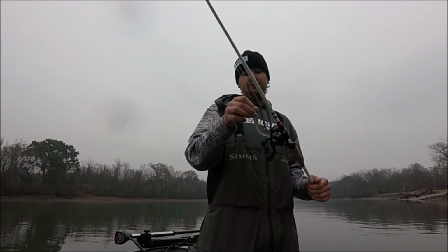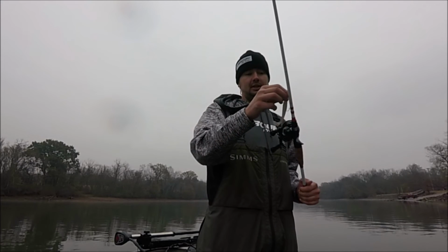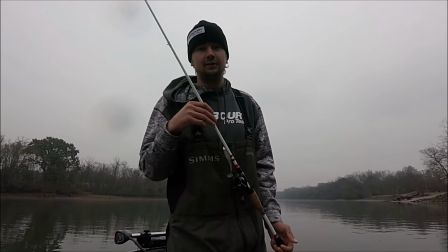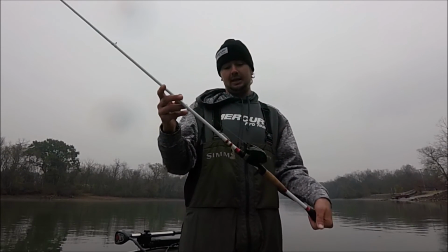Now you can go up to a 5-inch bait and a bigger jig head for sure, but this right here is like the perfect size for getting every single fish in the lake to bite. It's what it seems like, at least.